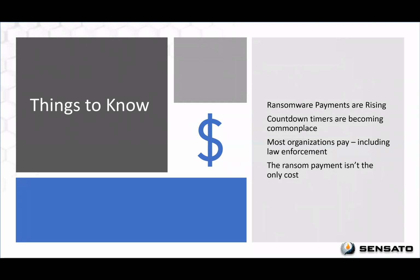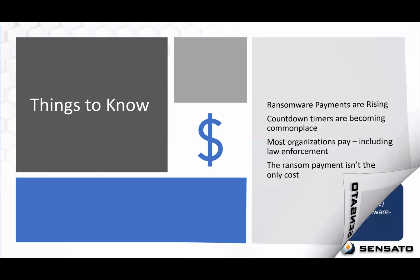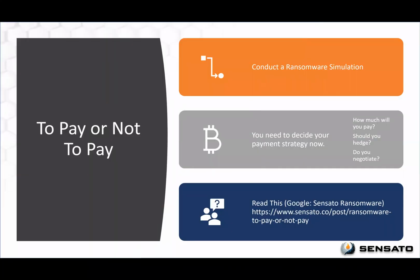And obviously the ransom payment isn't the only cost. So even if you don't pay the ransom, you need to think about the loss of revenue. And one of the things I try to do when I work with boards and the senior suite, on one of these slides, is ask: how long are you willing to hold out? Is it a day, 10 days, 3 weeks? What window do you have?